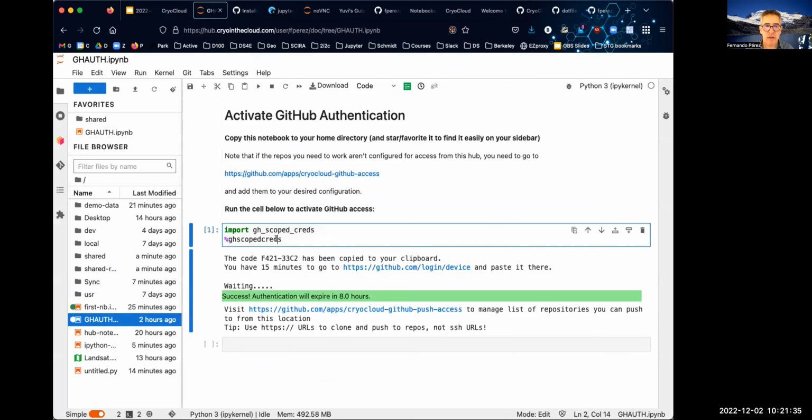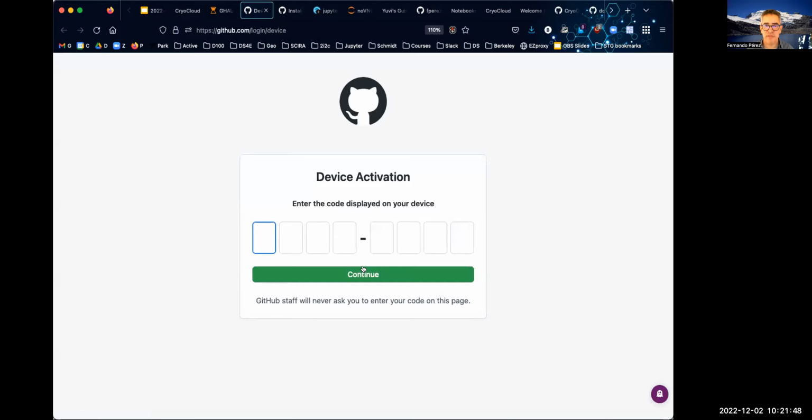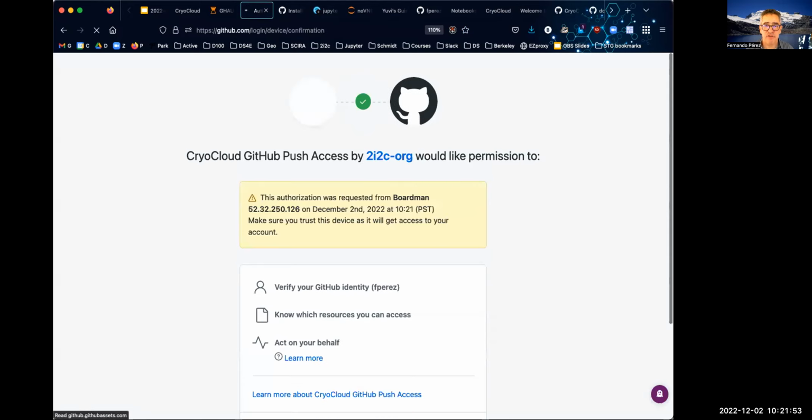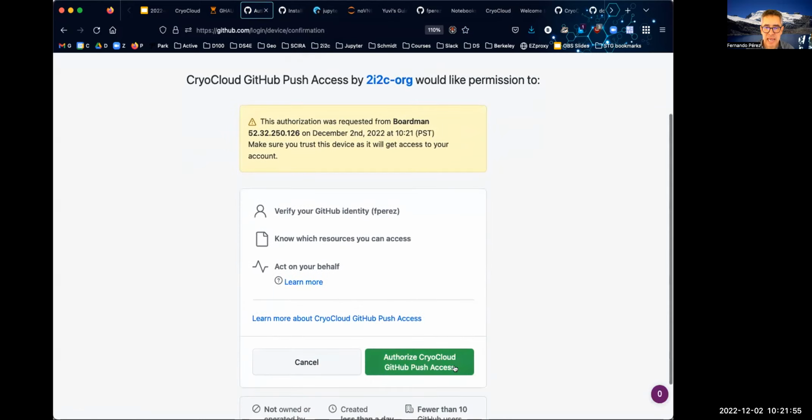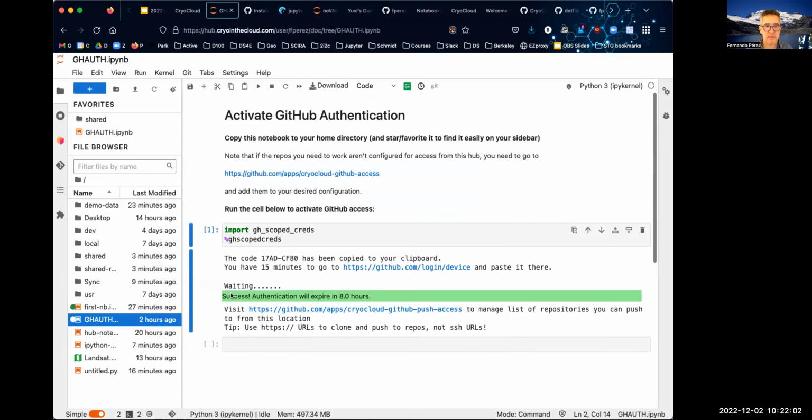And when you run the cell, that's why I keep this one in my favorites, because if I'm going to do any work on GitHub, I just do this. You run the cell and it says this code has been copied to your clipboard. You have 15 minutes to go here. Click here and this page opens. You hit paste and enter, and this happens. And you click on the big green button. And when it says all set, you can close this, you wait a minute, and when you get the green, you're done, and you can close this notebook.